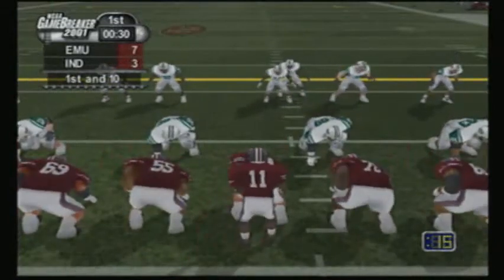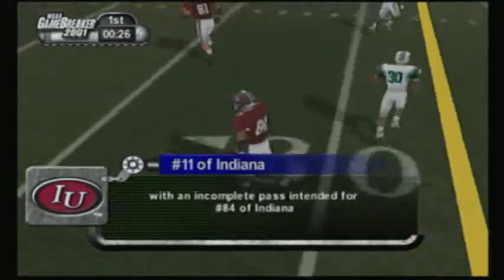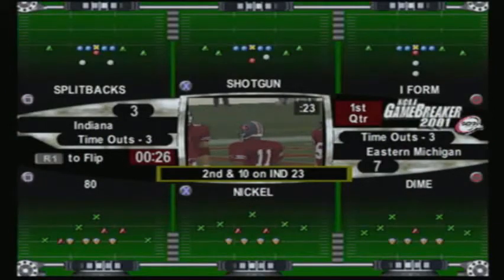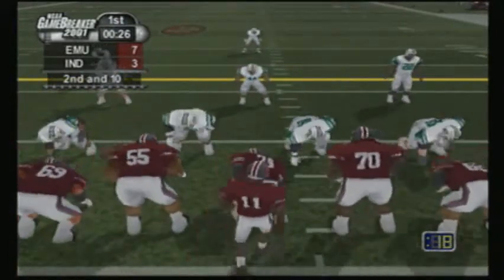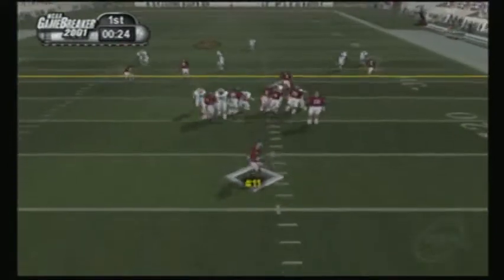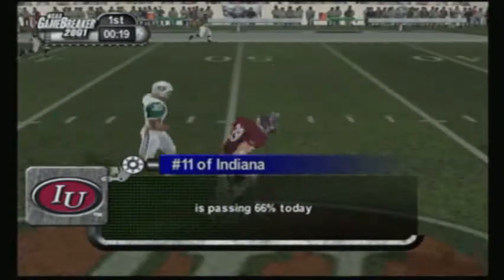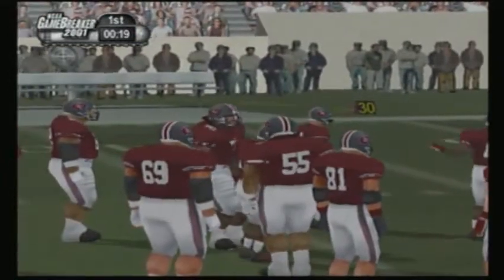Blue 47. Hot. Number 11 setting up. Intended for the wide receiver. When you're a DB, the best thing to do is forget the last play and worry about the next one, because that's the most important one, the next one.